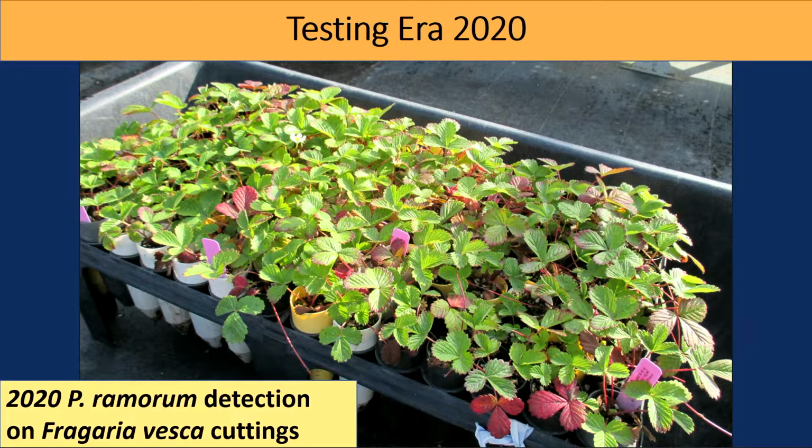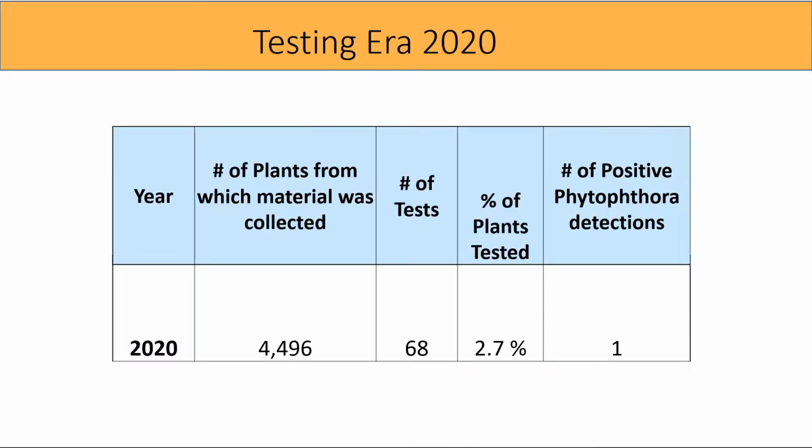Like, was it because I dropped the chopstick and didn't spray it? Because I washed a pot badly or something? And it was because I literally collected sudden oak death from the field and planted it in the nursery. So because the vector was so clear, it didn't force us to question the rest of our BMPs. And it actually gave us some confidence that we were able to biasly select plants well and catch a positive if it was in the nursery. So there's the stats on 2020.